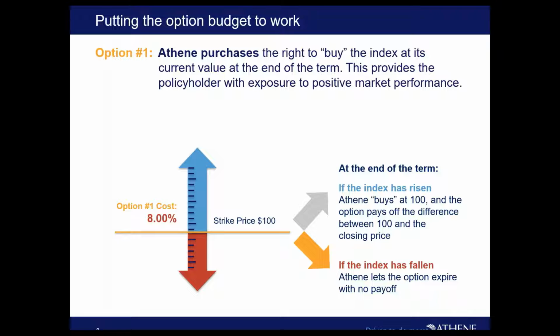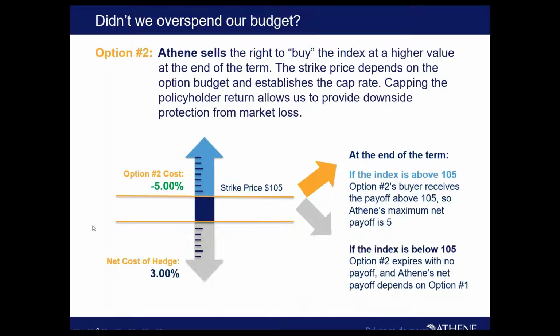So when you think about this first call option that we've purchased, we have something that has unlimited upside and no downside. So you might ask, why don't we just stop there? That sounds pretty good. Well, in the example, we're assuming that the cost of that option is 8%. And two slides ago, we determined that our option budget is 3%. So you can see that if we have 3% available as a budget and we're routinely spending 8%, we can't keep doing that for very long. So there's another piece of the puzzle that's needed to make this sustainable. And that's what the next slide will walk through.